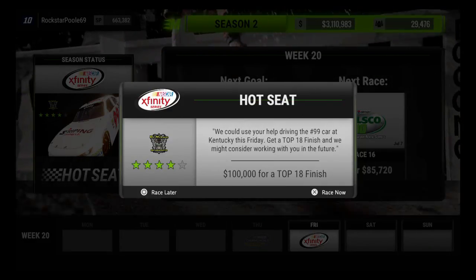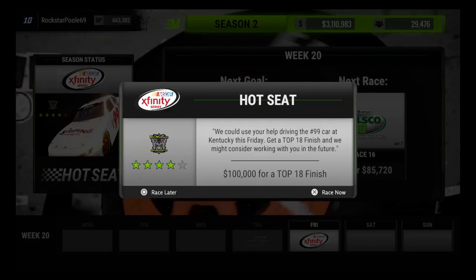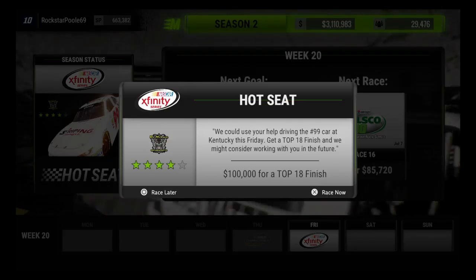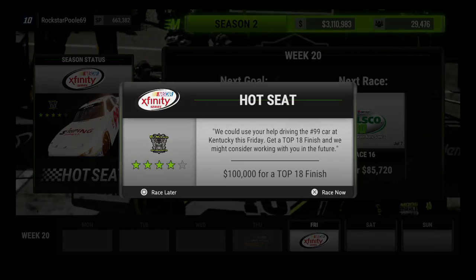Oh, this is at Kentucky, too. It's the Kentucky doubleheader. Aha! That's good, then. We'll do the Kentucky doubleheader. So, let's get out there with the 99 car. I think that's David Starr's car, isn't it? We'll soon find out when we get to Kentucky, so, won't we?